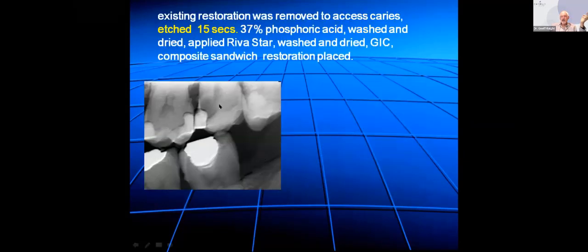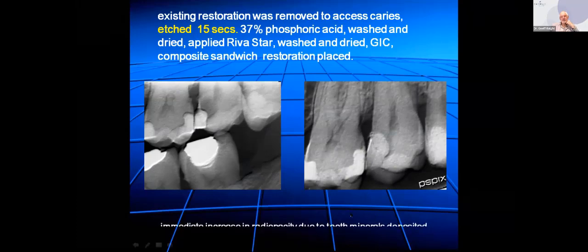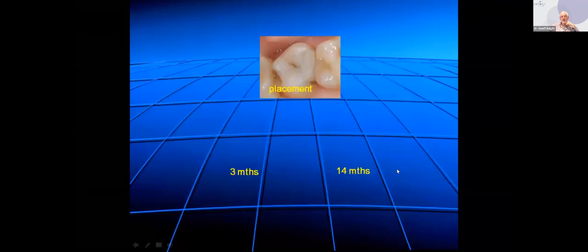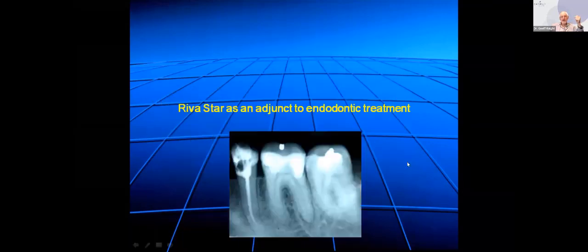Here's another case, huge cavity. I mean, why she wasn't symptomatic, I don't know. But again, as soon as you put the restoration in, look at that remineralization that's occurring there. These are the sort of things that still knock my socks off, even at my age. Okay, so here's the lesion, there's the placement. Now look at that. This is 14 months after placement. Look at that. The tooth has actually healed itself underneath the Reva Bond. I mean, that's truly amazing. It's placement, 3 months, 14 months, no staining. It's just a whole new way of doing dentistry.